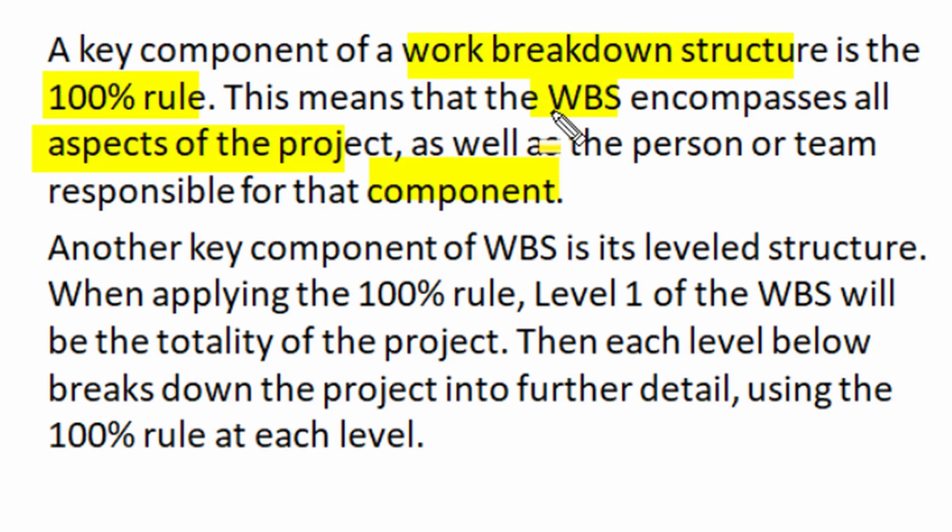This means that the work breakdown structure of the bottom hierarchy encompasses all the aspects of the project as well as the person or team responsible for that component of the upper hierarchy that is decomposed. Now another key component of work breakdown structure is its leveled structure, and when we apply the 100% rule, the top level 1 of the work breakdown structure will be the totality of the project, and then each level below it breaks down the project into further detail using the 100% rule at each level.